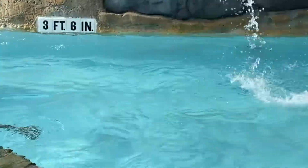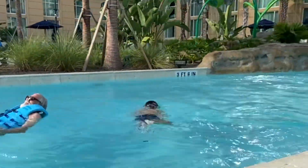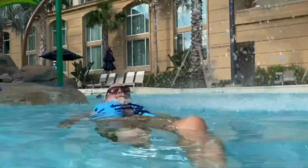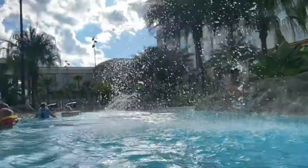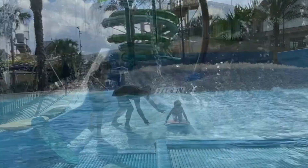Here we are enjoying the Crystal River Rapids. There's my father-in-law having a blast with my boys as we raced around. My boys just liked swimming and getting boosted by the jets. It was fun for the whole family.